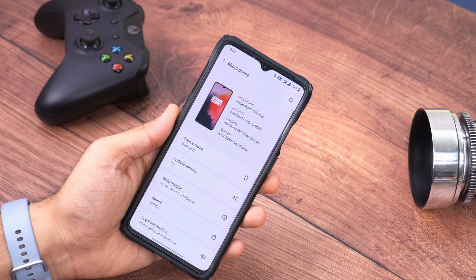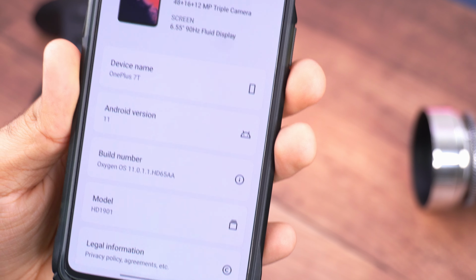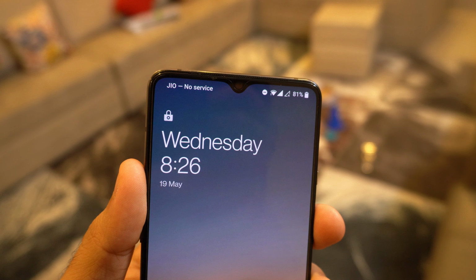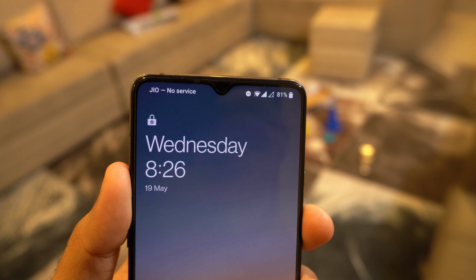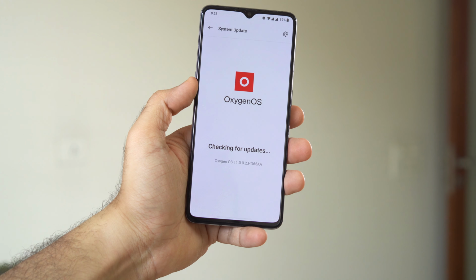In short, skip this update. OnePlus software update cycle and experience keep getting bad with each new update. If you're so desperate or did not face any issues in the previous updates, you can take the risk. But in my opinion, it's not worth going through all the trouble.